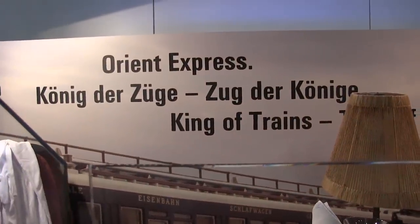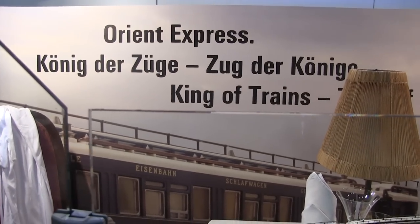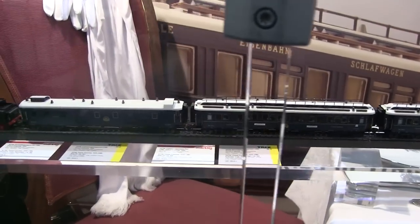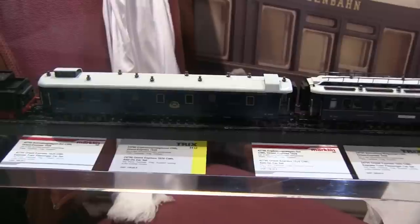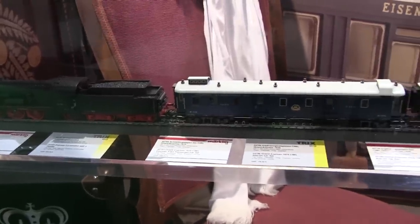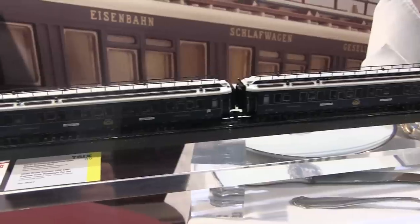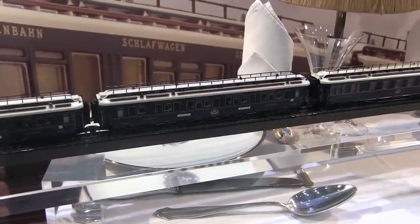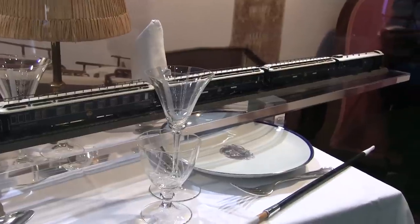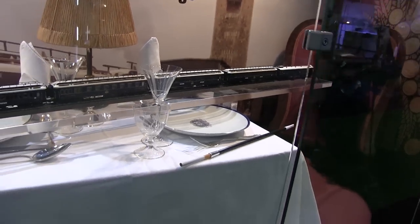One of the great surprises of the show is Marklin Trix is going to release the new Orient Express set, the King of Trains, in the early vintage, Era 1. The wood-sided cars in blue with a matching BR18. Just a great display. There'll be two sets: a five-car set and an additional two-car set.